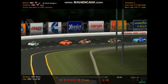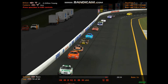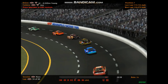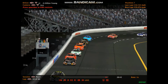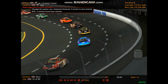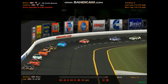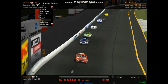Rogers has won his share of races, as has the guy behind him, Dylan Young, in number two. His win of the season came at Homestead Miami Speedway in the Ford EcoBoost 400. Right there behind him is Jesse Turner, who won that tremendous finish out at California Speedway this season. He runs in eighth position. Ninth is Keith Batson, and 10th is Johnny Gardner, with Kev Shearer behind him in fourth position right now.